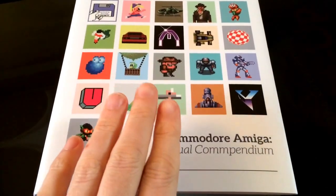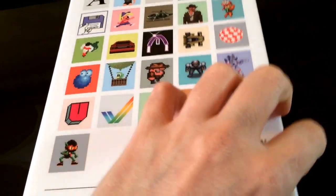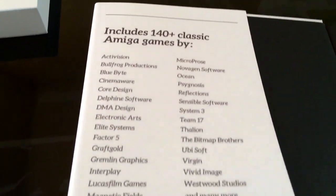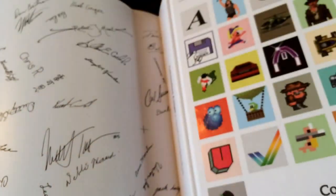Now, one thing to say, the book that I got, it's a hardback book. It comes with a dust cover as well. It's pretty cool. Inside the dust cover, you get signatures of the people involved. So, as you can tell, a lot of care and attention, a lot of love has gone to this book, for the subject matter.